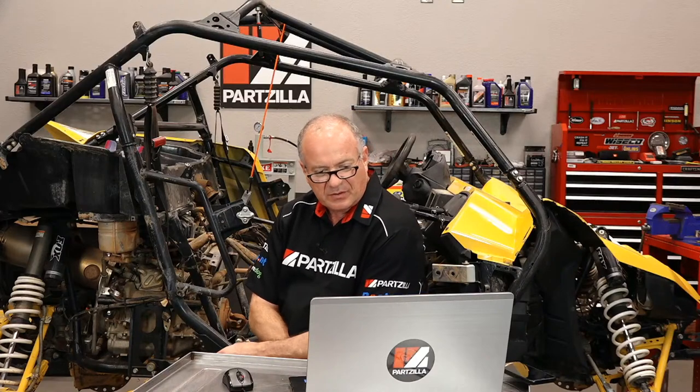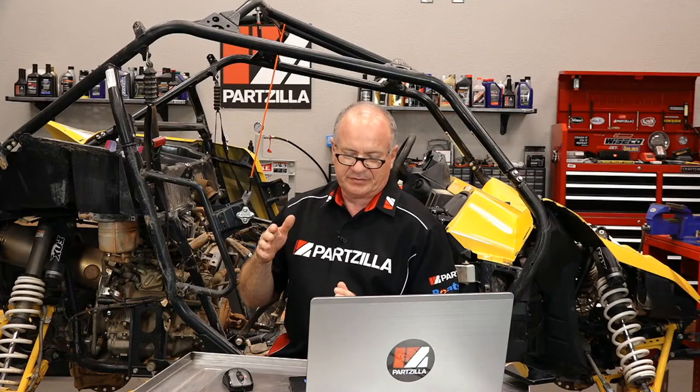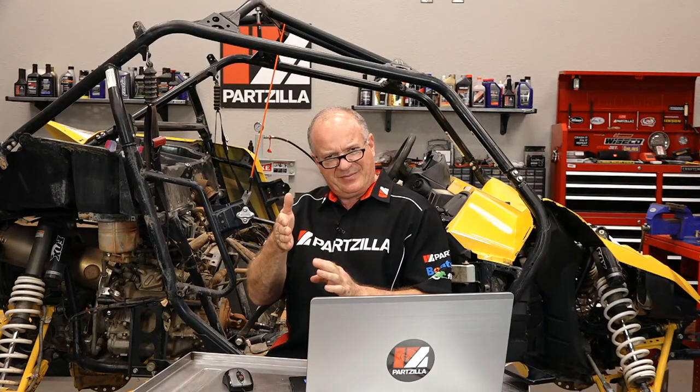Jason is asking me, my 04 Recon idles rough and shuts off. Could this be a carb problem? Chances are it is going to be a carb problem. It sounds like your idle jet is partially stopped up, if not all the way. So you need to open it up, take a peek. But before you do that, go to your idle adjustment screw and make sure that it has not been adjusted incorrectly by somebody. I believe on that one it should be out 2 1/4 turns, and see if that straightens it out. Maybe bring it out to 2.5 and see what it does. If not, you're going to have to open it up and take a look at the idle jet itself.